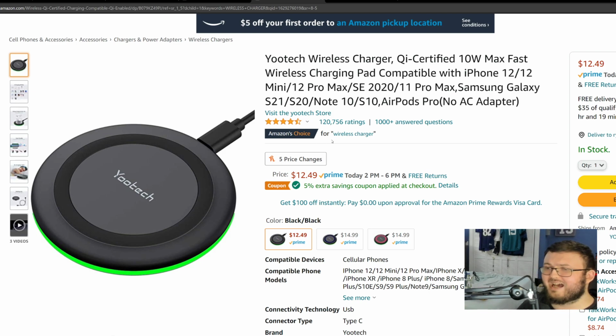It's $12.49. You get a 5% discount automatically. If you don't like it, return it. If you do, which you will, this has 120,000 reviews and it has 4.5 stars, guys. You're not gonna regret buying this. This is gonna be something that automatically adds to your phone, automatically adds to your device, and you're gonna be happy having it.